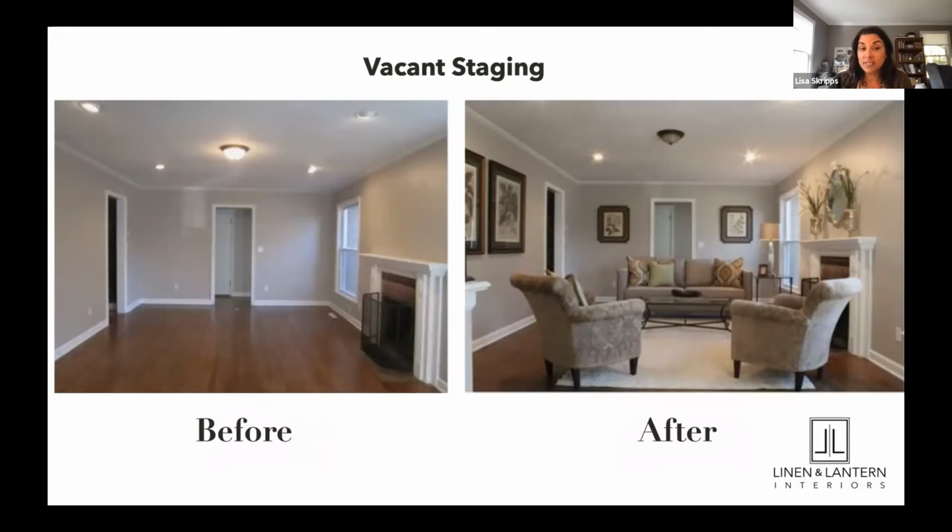During the sales process, or maybe they just have a couple of rooms where those rooms are vacant. Maybe children have taken furniture, or for whatever reason they've had to remove furniture, and they have some important rooms like a master bedroom or a living room that is now empty, and they need to rent furniture. So usually in a vacant staging situation, the homeowner will rent furniture to fill the room.